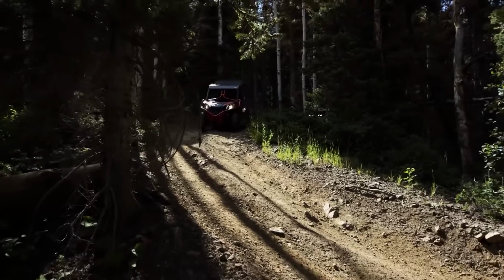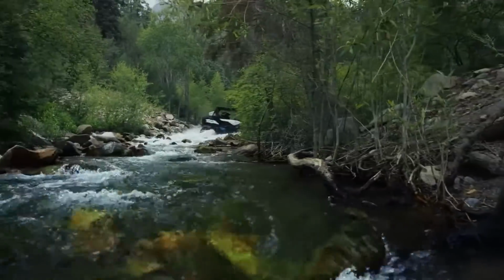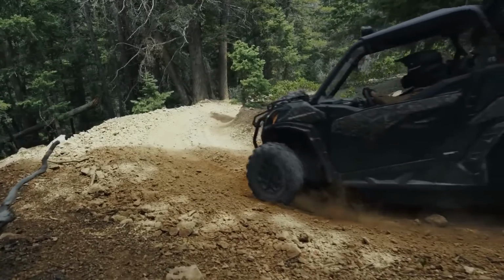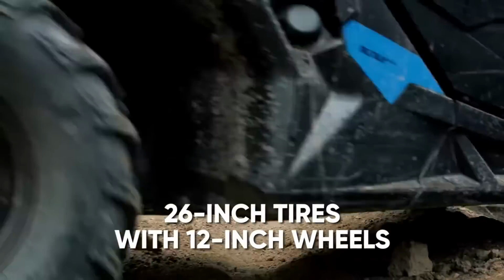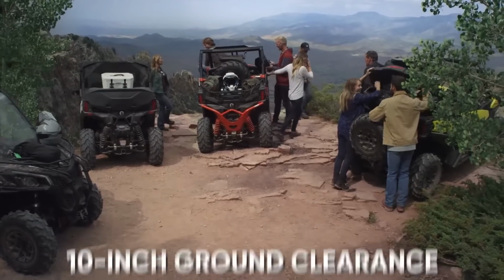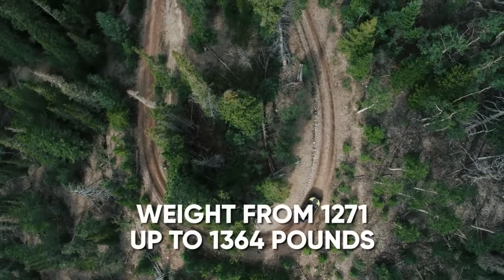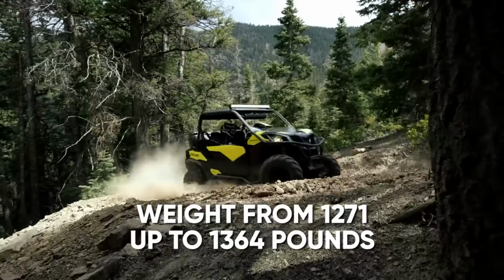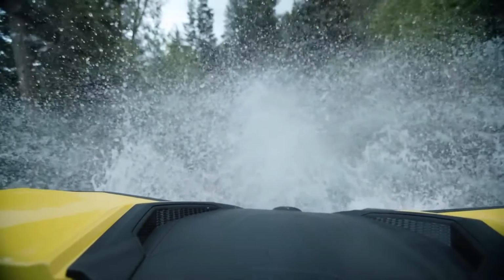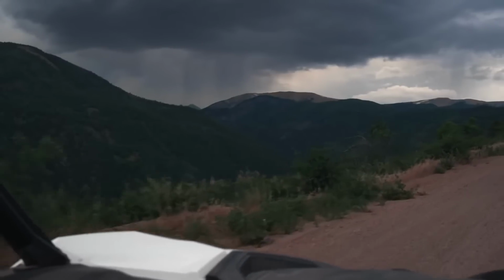It has a CVT transmission, 2-wheel drive, 4-wheel drive with Visco-Lok differential, sport and eco modes, and power steering. It has 10-inch front and 10.5-inch rear suspension travel, 26-inch tires with 12-inch wheels, and a 2-inch receiver hitch. It has a 10-gallon fuel capacity, a 10-inch ground clearance, a 1,500-pound towing capacity, and a weight starting from 1,271 up to 1,364 pounds. The Can-Am Maverick Trail is a great side-by-side for those who are looking for a fast and fun machine that can fit on any trail.